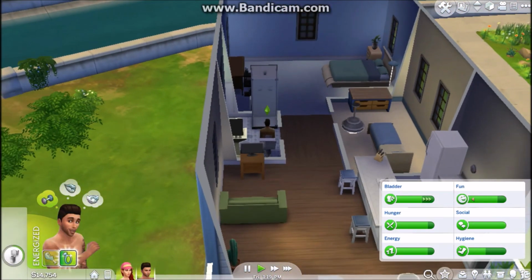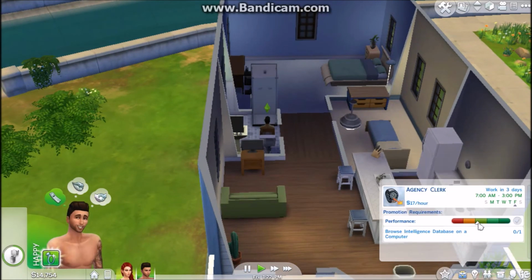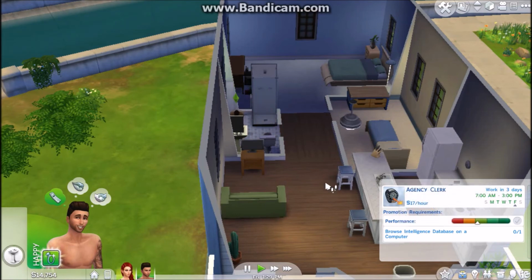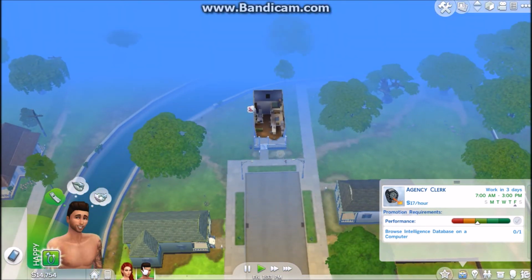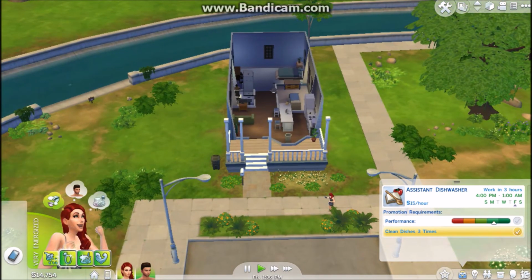Okay. When is he starting? Oh, he's not starting work anytime soon. 3 days! 3 days! Okay, performance. He needs to browse intelligence database on a computer. You ain't got no computer. I guess they can both go to the library. I'll just make him go to the library and wait.